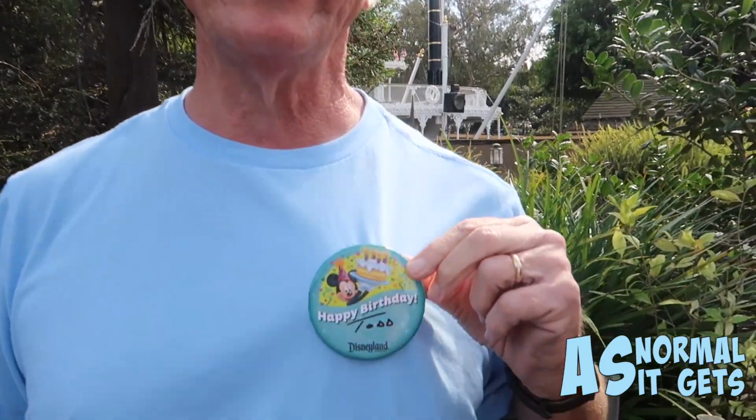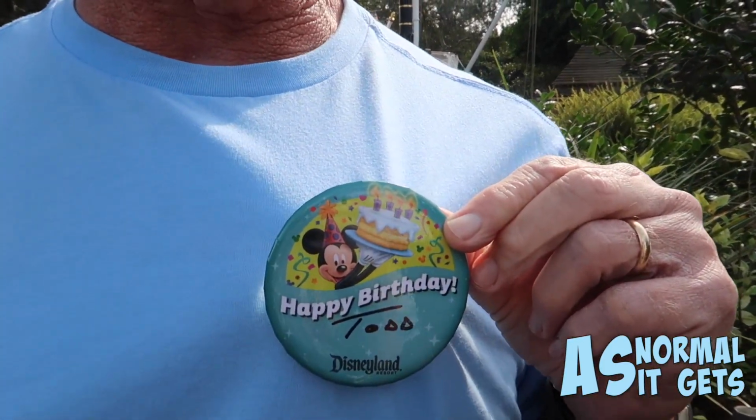Okay, so I did get my birthday button. It does not have the nice Mickey Mouse balloons since the cast member did not do it, but I was able to help myself, and that's how you go about getting a button for any occasion.